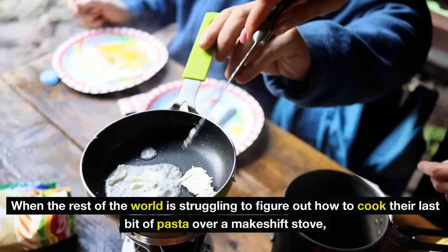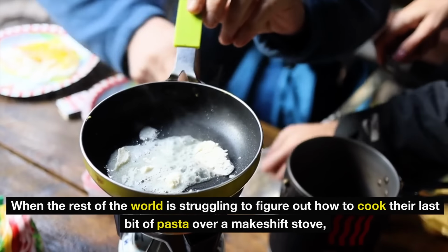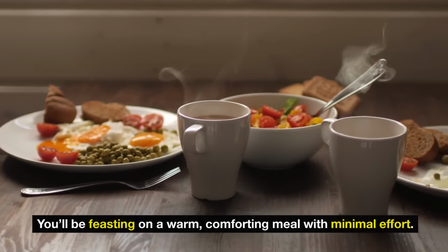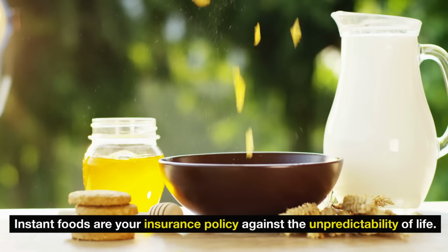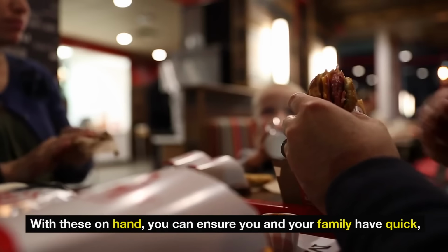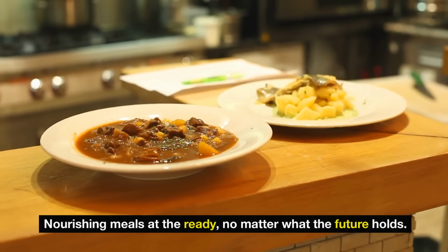When the rest of the world is struggling to figure out how to cook their last bit of pasta over a makeshift stove, you'll be feasting on a warm, comforting meal with minimal effort. So take action today. Instant foods are your insurance policy against the unpredictability of life. With these on hand, you can ensure you and your family have quick, nourishing meals at the ready, no matter what the future holds.